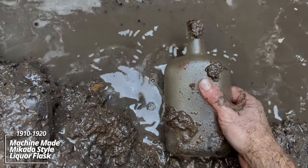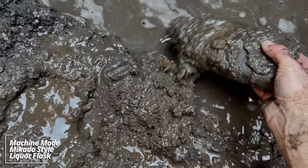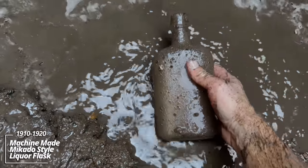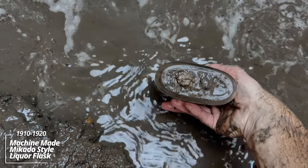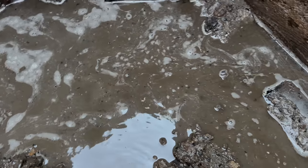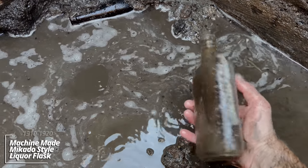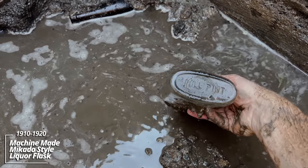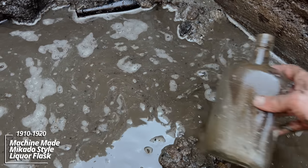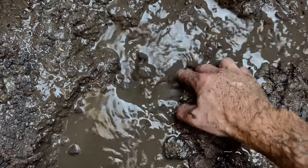Machine made. Another machine made. There's this one just floating here. Cool when they float up. Early machine made also. Looks like the water washed off another one.